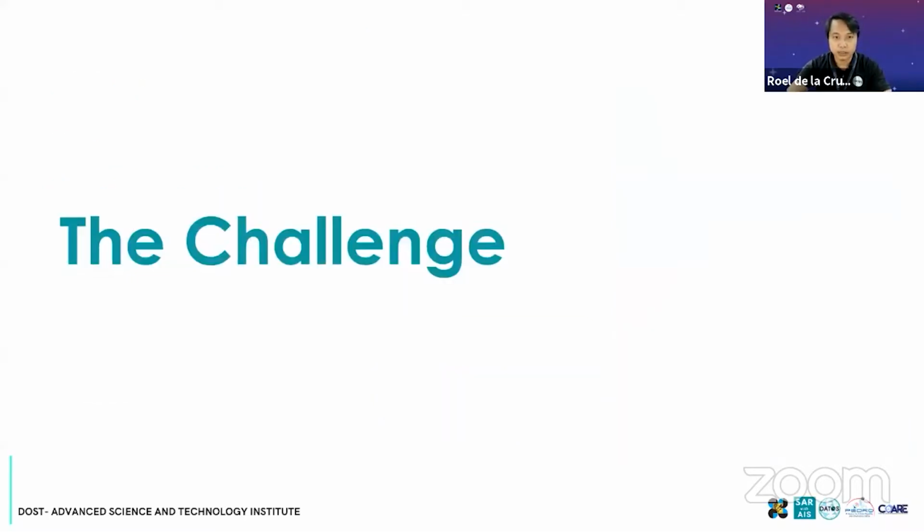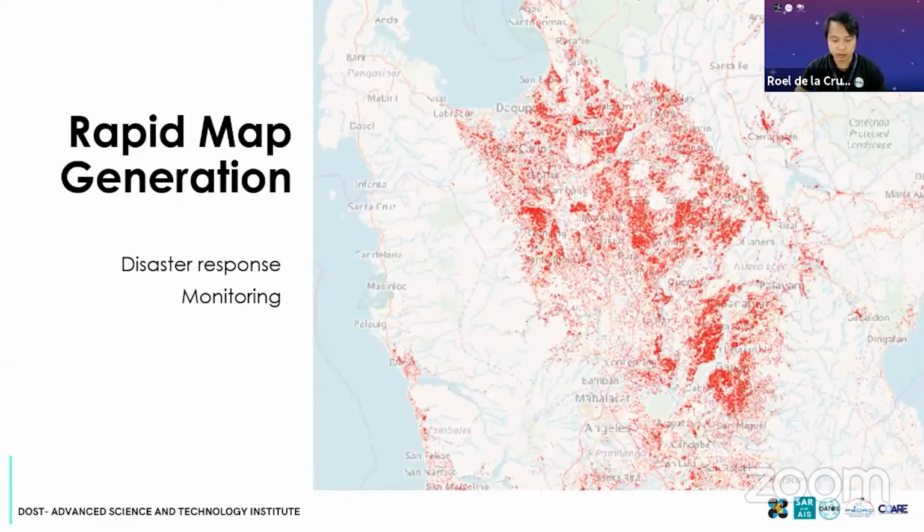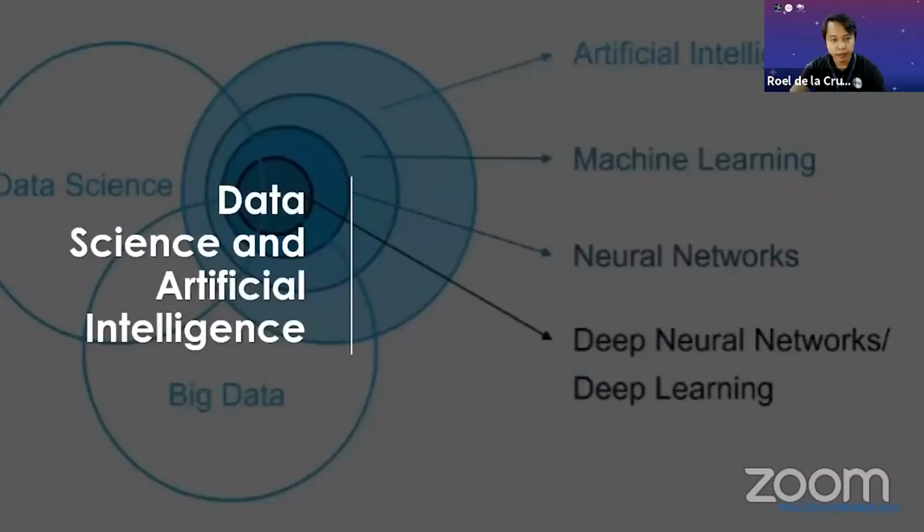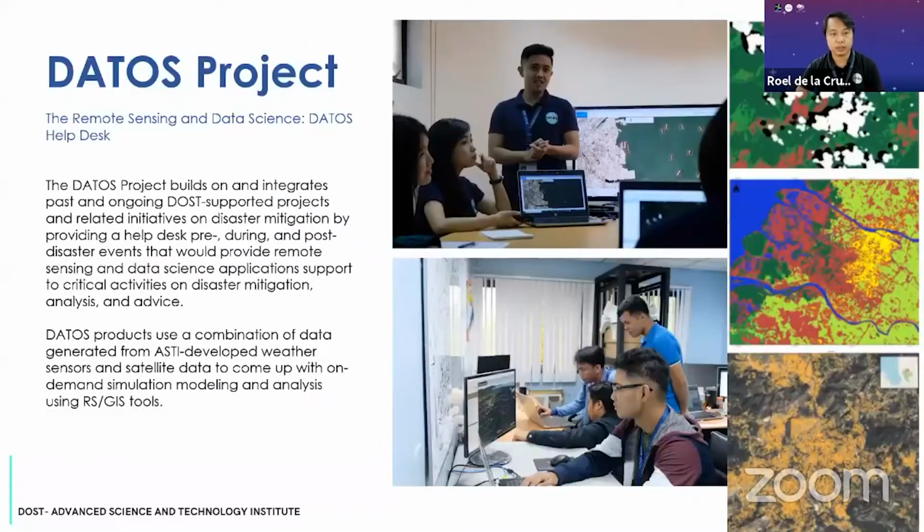So I would like to start with this challenge. During disaster response and monitoring or emergency activities that use satellite images, we need rapid map generation. Sadly, traditional processes for remote sensing cannot cope with those kinds of activities, especially when mapping very large areas. That's why the solution that we had in mind a few years back was to use artificial intelligence. So the DATOS project actually applies various methodologies. It was a directed research project by DOST, implemented in DOST-ASTI, that uses all previous DOST-funded geospatial projects and comes up with geospatial support before, during, and after disaster events in the country.